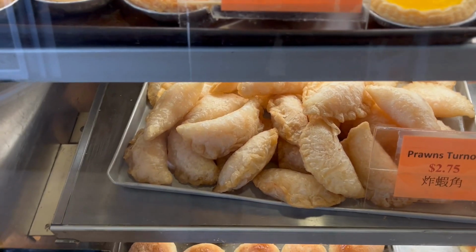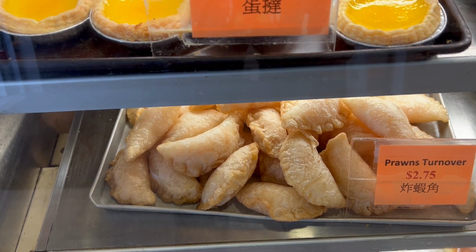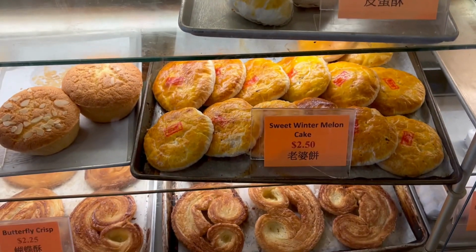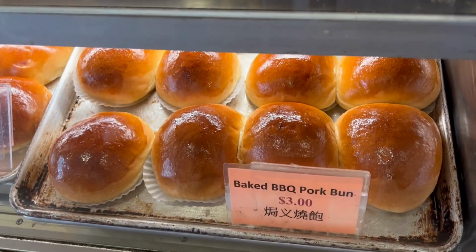Oh, that's my favorite. The Prawn Turnover. I haven't had these in about 3 years now, since the pandemic. That's one of my favorites, pork turnover. And of course the barbecue pork.